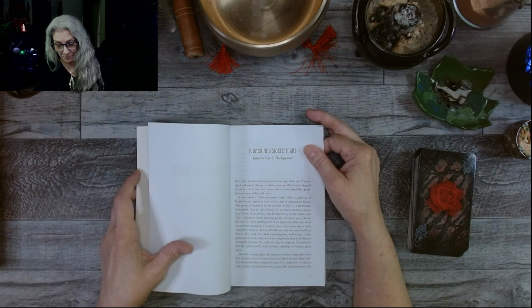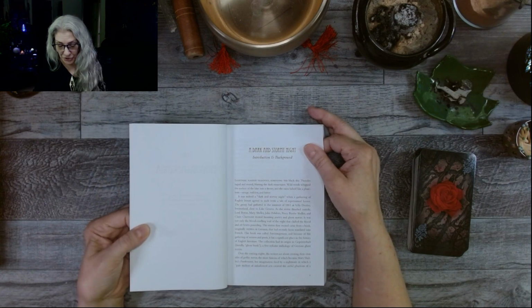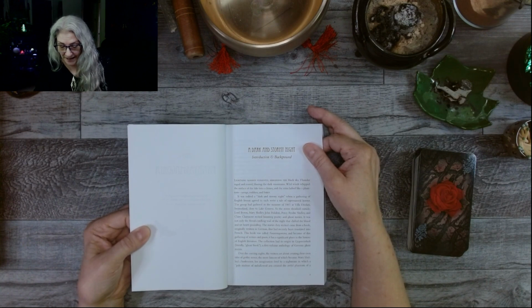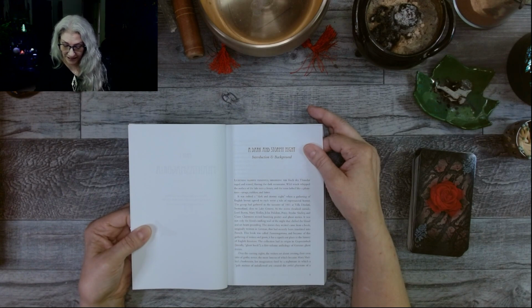It was not only the blood-curdling wail of the night that chilled the blood and set hearts pounding. The stories they recited came from a book, originally written in German, that had recently been translated into French. This book was called Phantasmagoriana, and because of this gathering of writers and poets, it has a significant place in the history of English literature. The collection had its origin in Gespenderbuch, literally ghost book, a 5-volume anthology of German ghost stories.